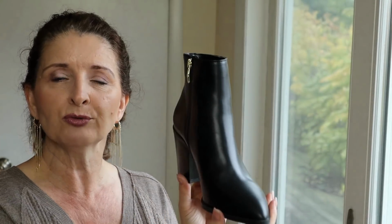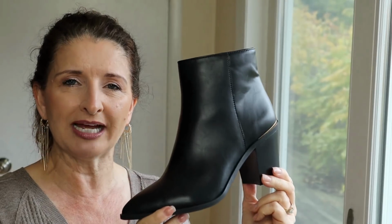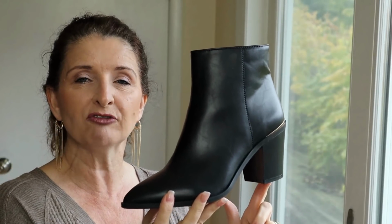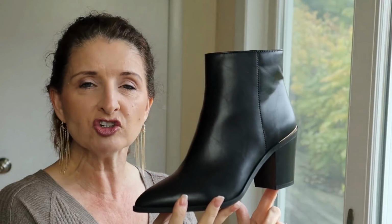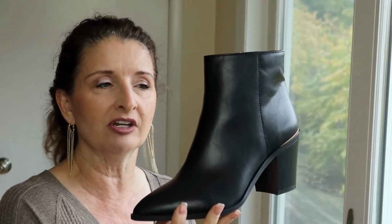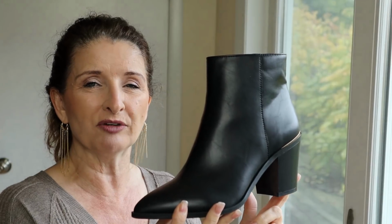Another pair of boots that I actually just bought came from JCPenney. I really needed a good pair of black boots. Now, I consider these to be a staple for any fall and winter wardrobe, especially with the straight leg and the bootcut jeans that are on trend this season. So I did pay up a little bit for these.